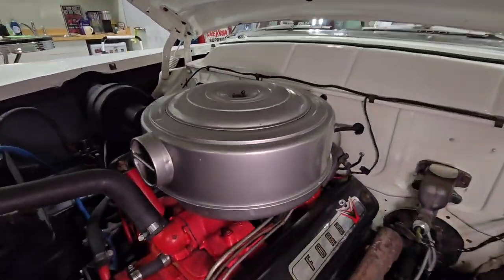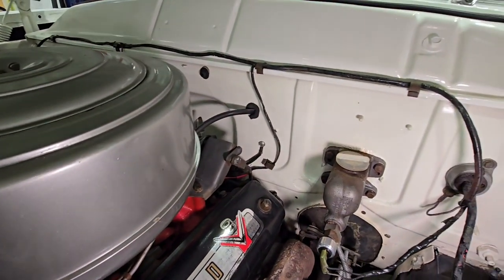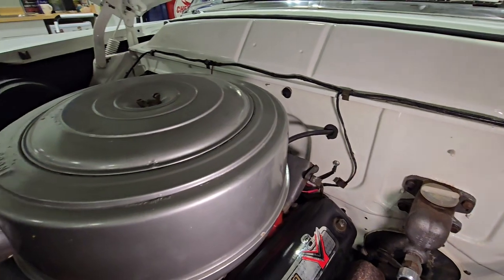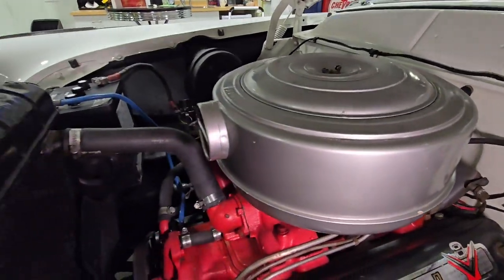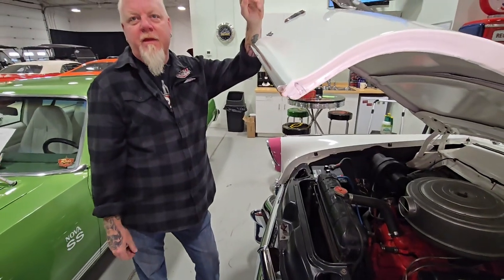And look at how clean and tidy it is in there. Ford V8. So single pot brakes, no power brakes. Still 55, so this is a 6 volt. That's right, still a 6 volt. Which is funny because in Chevy, it was 12 volt. Yep. Ford is 6 volt.